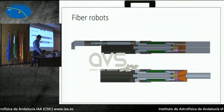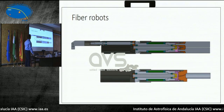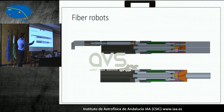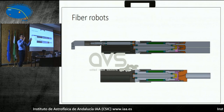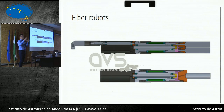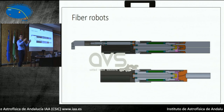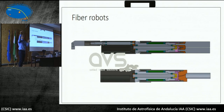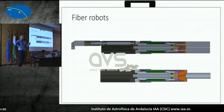And here is the prototype of the fiber robots designed by AVS. The challenge in this design was to make the actuators quite short, because you don't have that much depth inside the tube to put from the actuators to the fibers and then to come out.